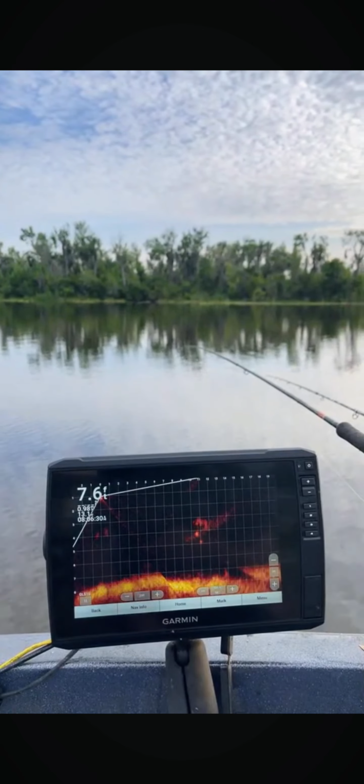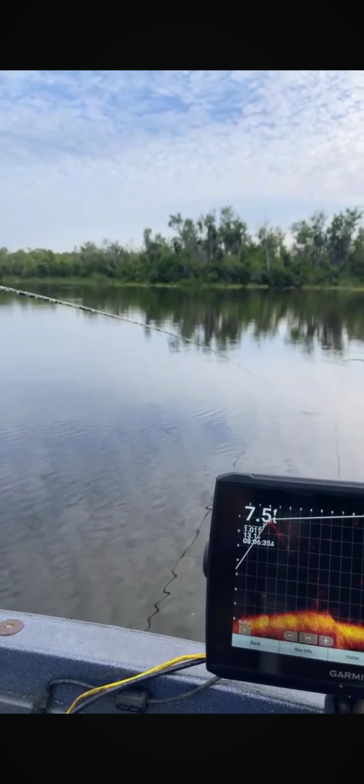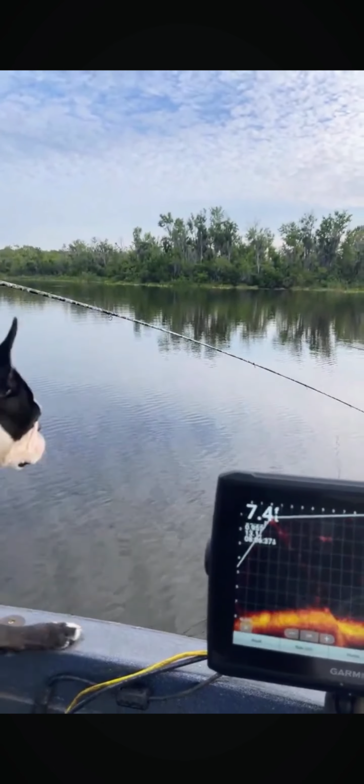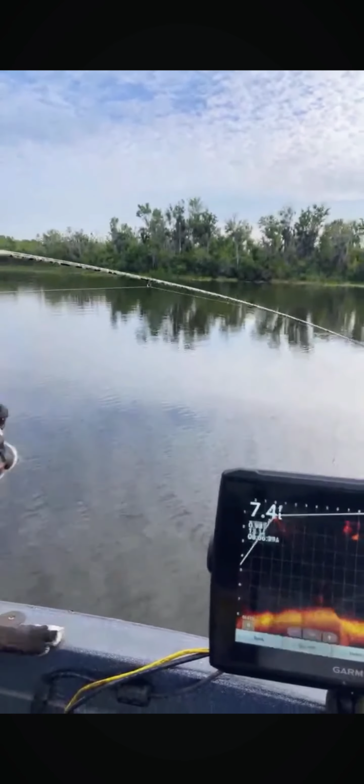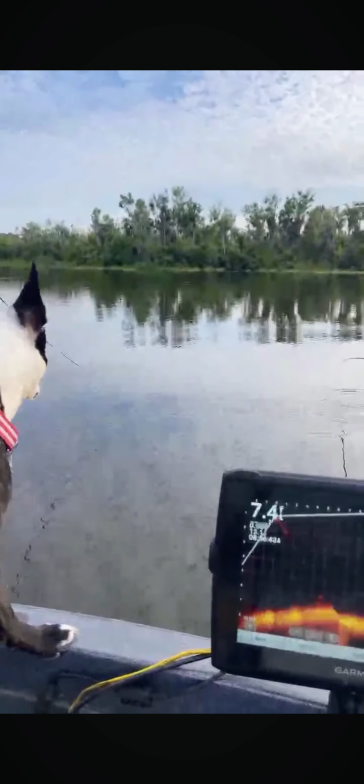Front ranch. It's got a bite, bite, bite. See that? See that? That's a girl. And that's a girl.